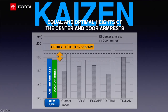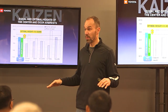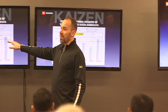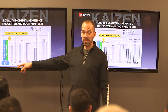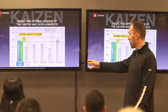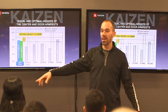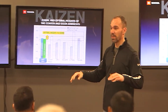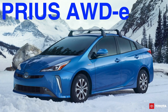And one quick story about how the engineers always try to Kaizen or make our vehicles a little bit better. And check this out when you sit in the RAV in your next rotation. So they found the optimal height for the armrests for the center console and the door armrests should be somewhere between 175 and 185 millimeters. And they looked at the old RAV and they're like, oh yeah, well, the center console was pretty low, right? And they looked at other vehicles in the segment and they were all over the place. So this new RAV, you can see we've optimized the height, and for most people, it's gonna be very comfortable. So it's at the right height, you don't have one lower than the other. So make sure you check it out when you're out in the crawl.